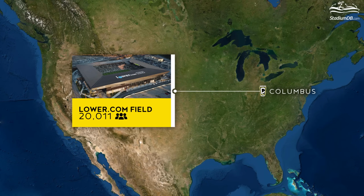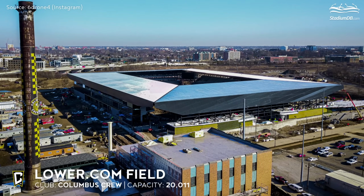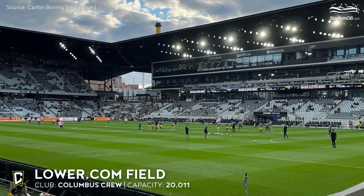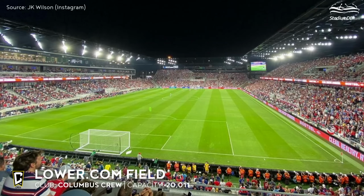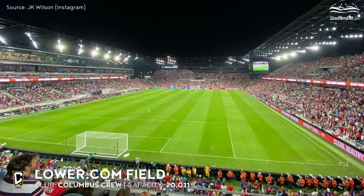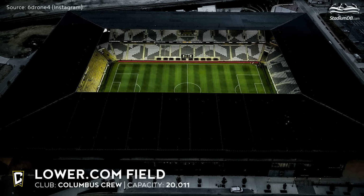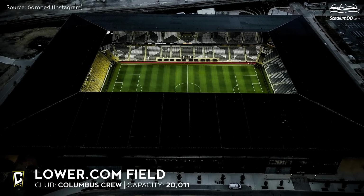Lower.com Field, capacity 20,011, Columbus Crew. The Columbus Crew moved to the stadium near the city center from the historic northern outskirts. Match day at the relatively new stadium is now more attractive, providing a fantastic terrace for fans and beer gardens.